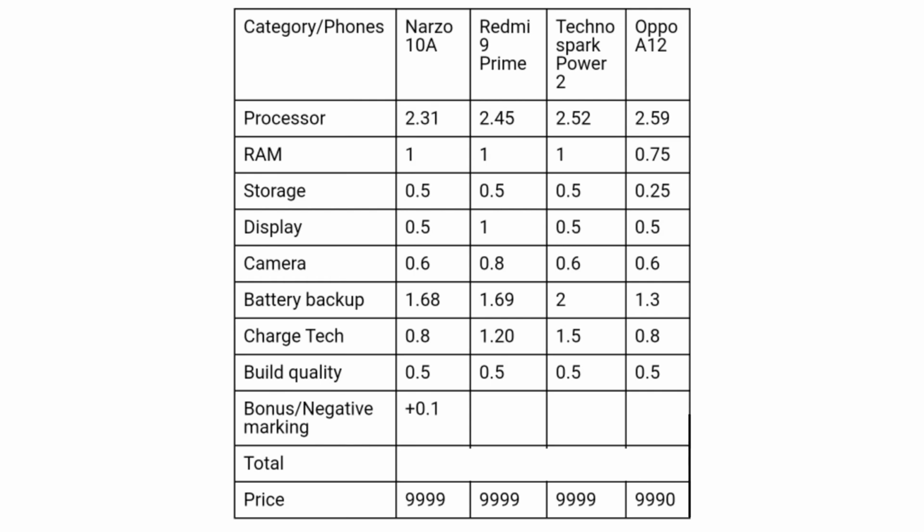Why 1.68? Because 5000 mAh is 83.3% of 6000 mAh, with 6000 mAh being the highest offering in this segment. Remember when I said points will be allotted competitively on percentile basis? Yeah. So 5000 mAh is 83.3% of 6000 mAh and 83.3% of 2 points is 1.68. Hence the score 1.68. The reverse charging feature gives the Narzo an extra 0.1 bonus point.